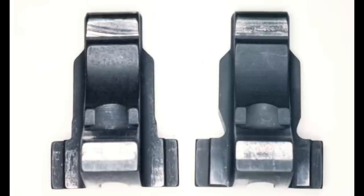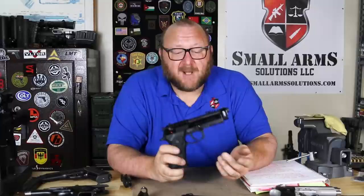And there were some major ones, too, like the locking block. The locking block on the original one was probably good for up to around 10,000 rounds. The new updated ones are good up to almost 20,000 plus rounds. But they couldn't use it because the U.S. government was happy with the original ones. Well, when the Marine Corps ordered the M9A1, this was a commercial off-the-shelf, so they got all the updated parts. So, in essence, they were getting a more modernized gun than even the Army had.